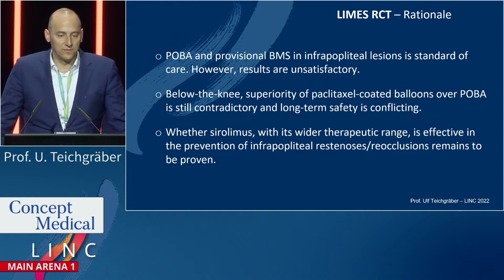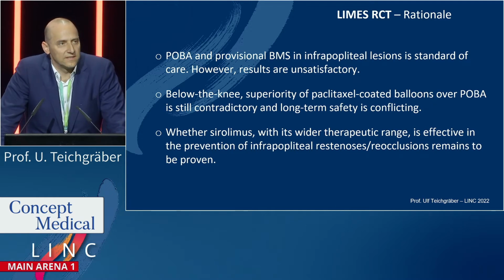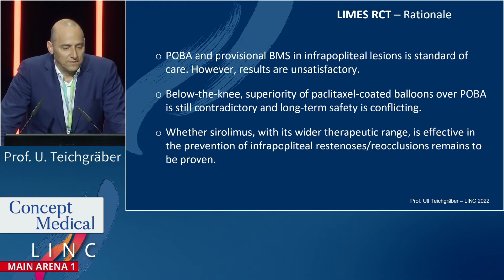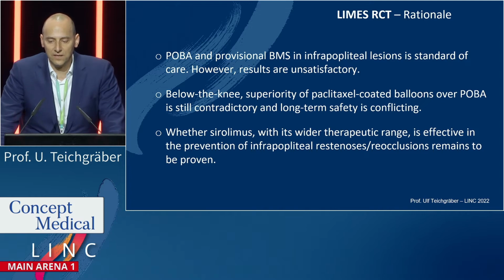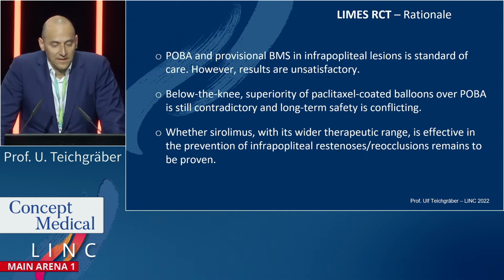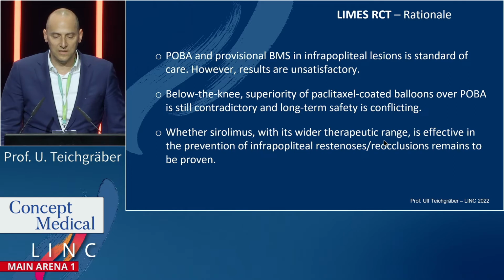So POBA and provisional stenting in the infrapopliteal lesions is still the standard of care by guidelines, but we all know that is really unsatisfactory, and we need an alternative there. Below the knee, the superiority of paclitaxel-coated balloon over POBA is still contradictory, and the long-term safety is also conflicting. Whether sirolimus, with its wider therapeutic range, is effective in the prevention of infrapopliteal restenosis and reocclusions remains to be proven, and this is what we want to do in our Limus trial.